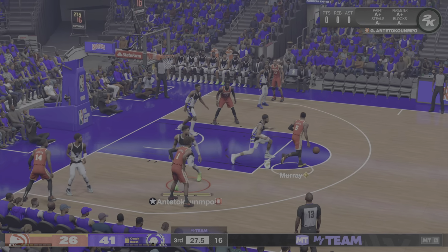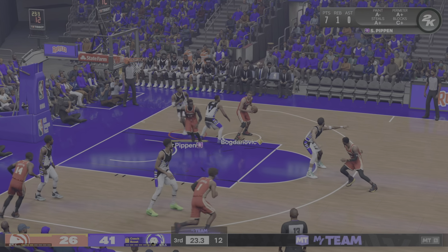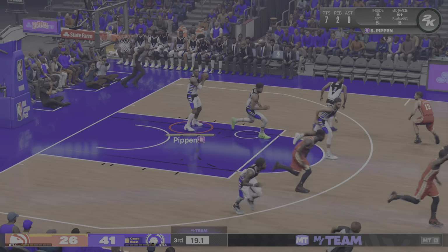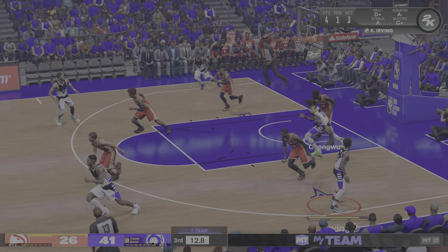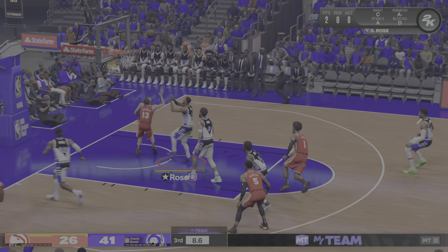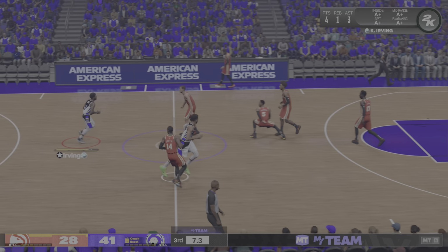Murray against Tatum. Murray, the pass to Bogdanovic. Over Rose. Bogdanovic, no luck. Miami leading by 15. Irving finds Giannis. And stolen by Okongwu. Here's Bogdanovic. Good, and the assist goes to Murray. Bogdanovic has got 4 points this quarter.